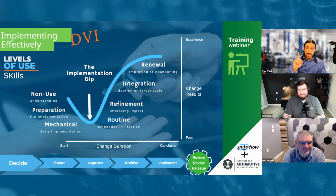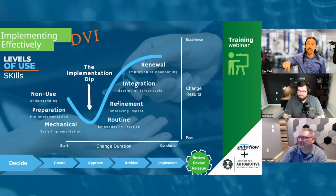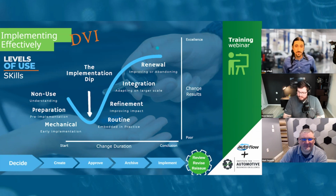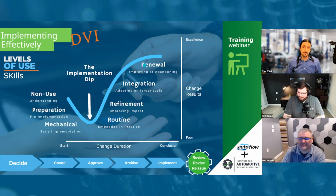The problem I see, and Mark and Kent, I think you'll probably agree, is people hit the dip, they freak out, they say, this isn't working, they give up, and they can it. Yep. Nine times out of ten, that's the reason why they haven't been able to push forward, because they haven't hit that swoop yet. They haven't been able to pull out. Yep.